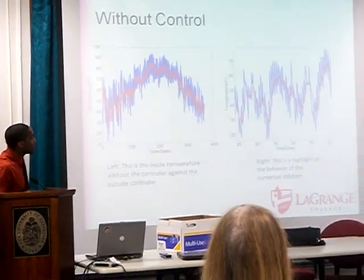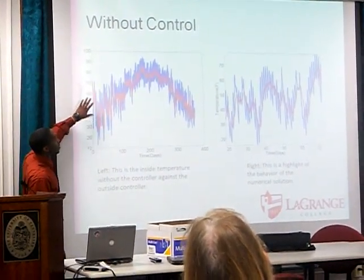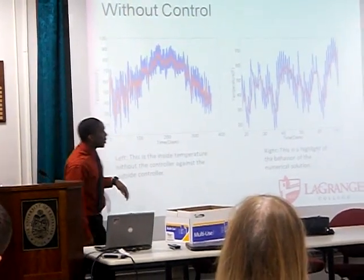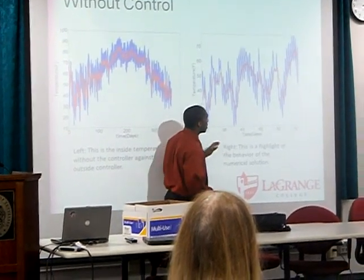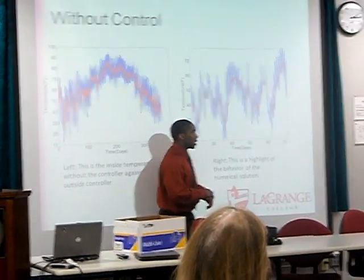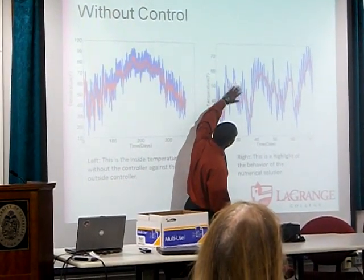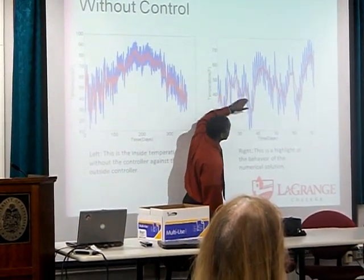Here are a couple of pictures. Here are our results without our controller. This is the inside temperature plotted against the outside temperature, and you can see how it stays in between. This is a blown-up picture of days 20 through 70. And this is very fortunate for us, because when we're inside, we don't want to be freezing like it is outside. You can see that even as the outside temperature is sporadically moving, our inside temperature is still kind of staying the same.